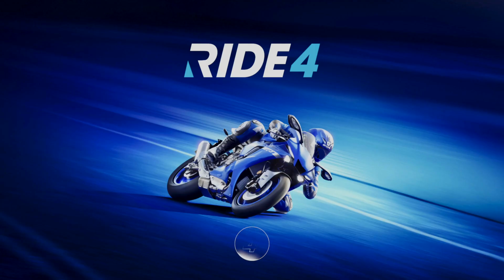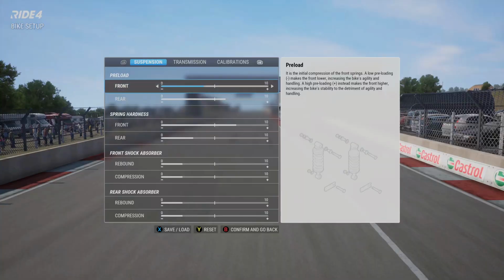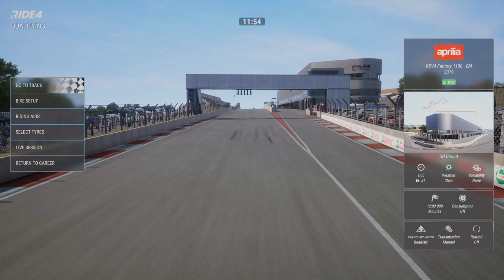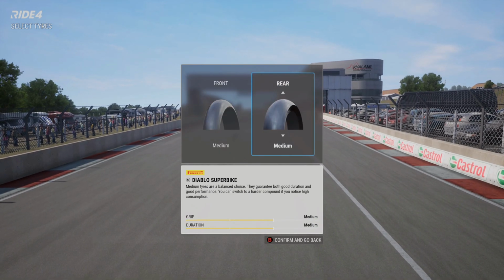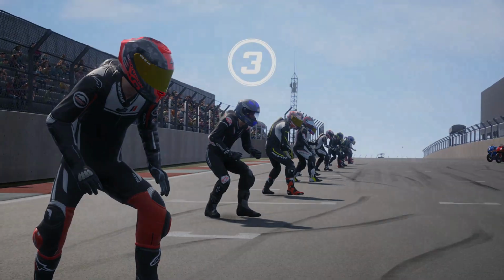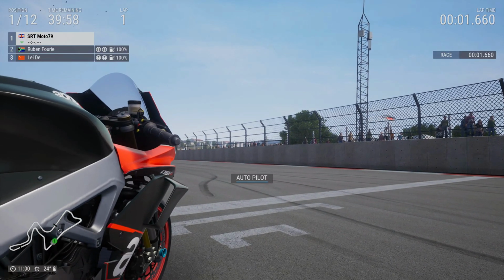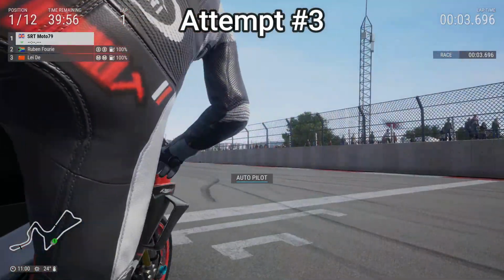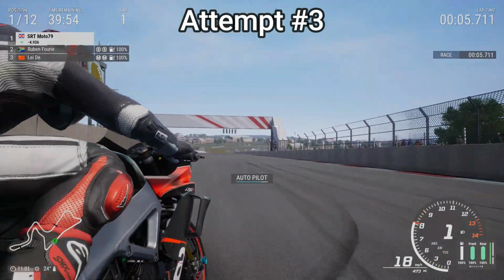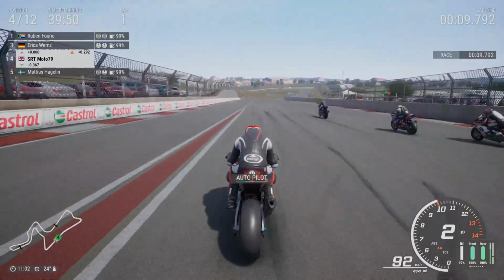It handles nice. The power delivery is really, really smooth. It's not like an S1000RR where it's mad at the top end and it's lacking a bit of power down the bottom. This thing has got really nice. So, had a little bit of a play with the setup. What thought whereabouts it might be. The AI starts are disgusting. I've qualified in pole. We go off the start and I'm in 5th.